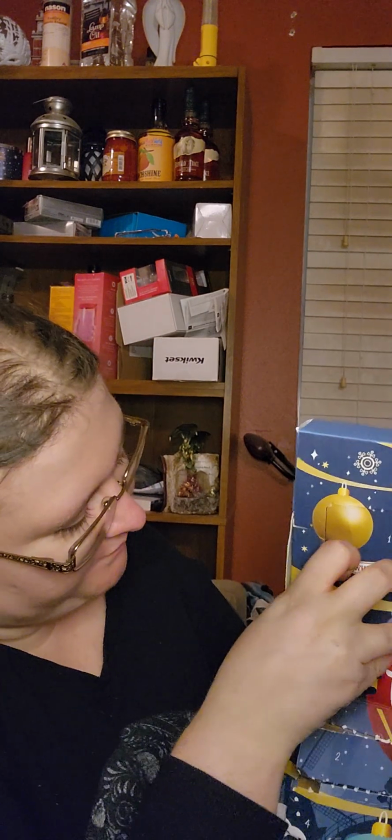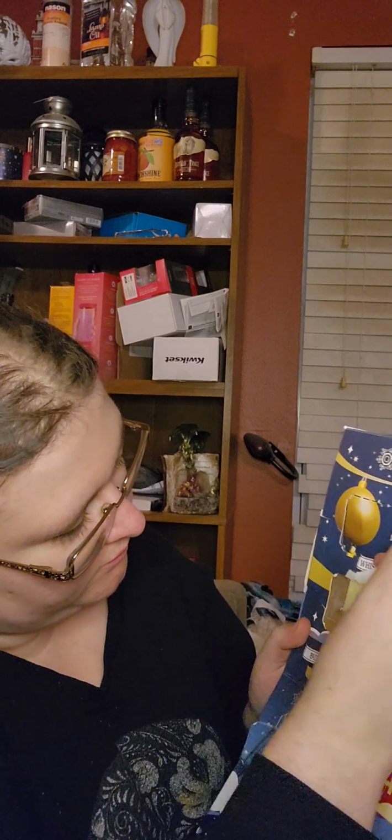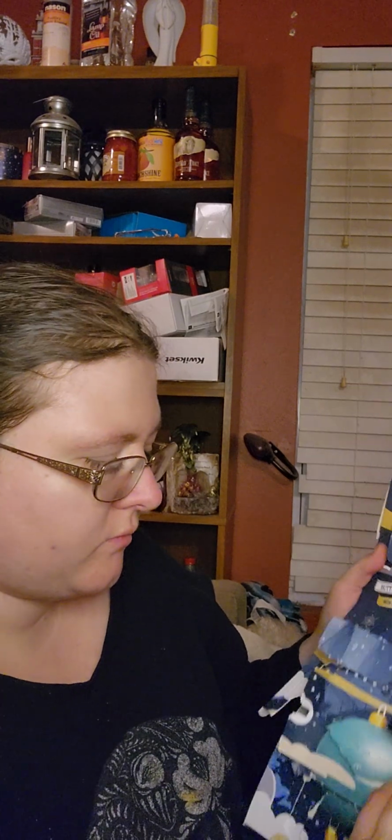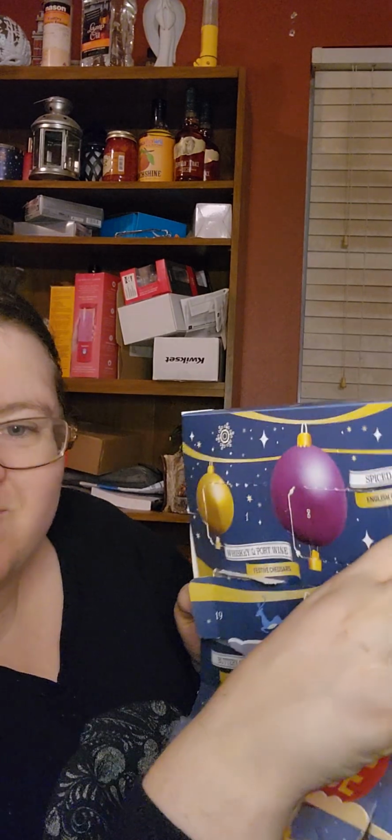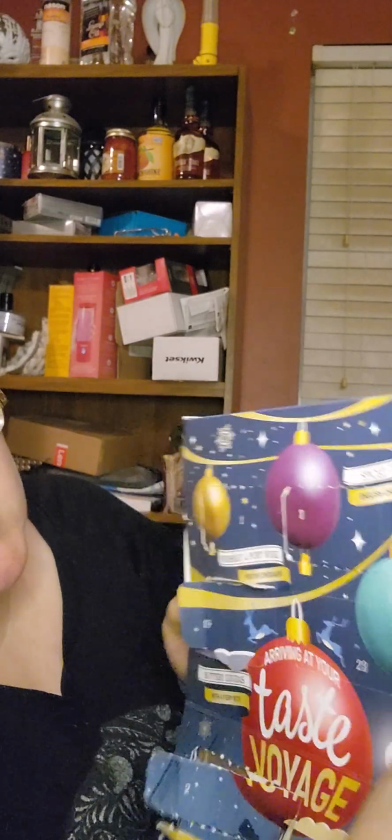Oh, Aldi, you try, don't you? All right, 19. Extra mature cheddar. And 20. Sweet English cheddar. And then I need 21. 21. Okay. Got that one. Haha.